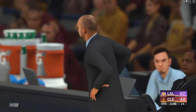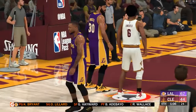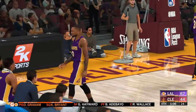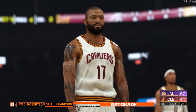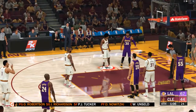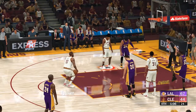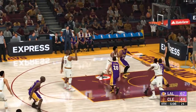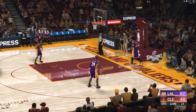John Henson's checked in for Cleveland. Green comes in for Robertson. And the Lakers also making a switch. Graham's checked in. That's good from Tucker.